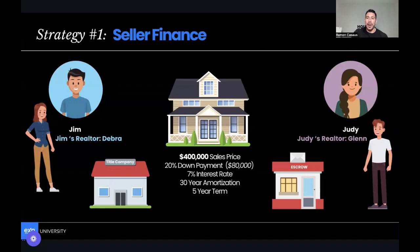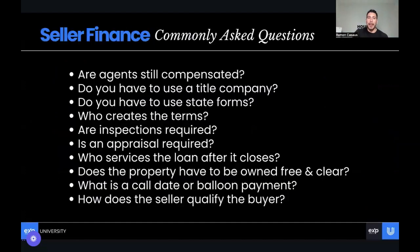It is just another way of helping a buyer and seller. The seller gets to sell, the buyer gets to buy. Okay, so let's dive into seller finance commonly asked questions. When we're talking about these types of transactions, here are the most common questions that I get.